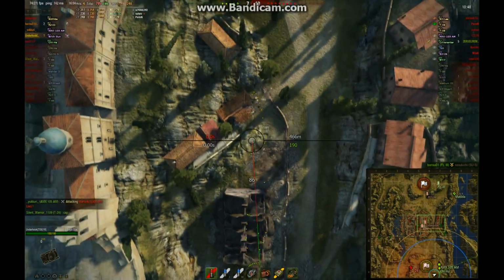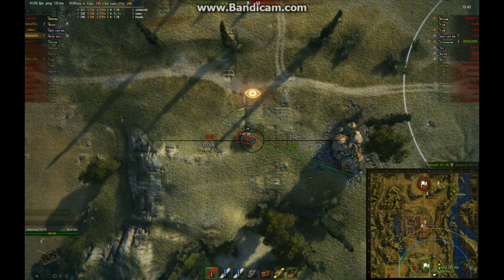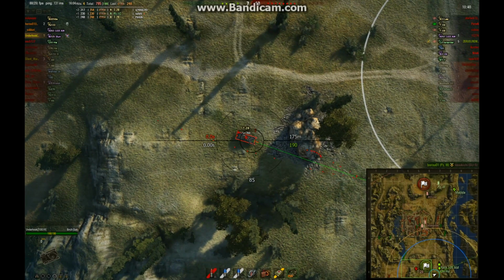I'm hoping he's going to get spotted again. That's why I was just staying there to keep my aim. Now I can see a T-28 is coming to clean me up. I've just been spotted. This shot has to hit. Enemy armor is destroyed. And it does.